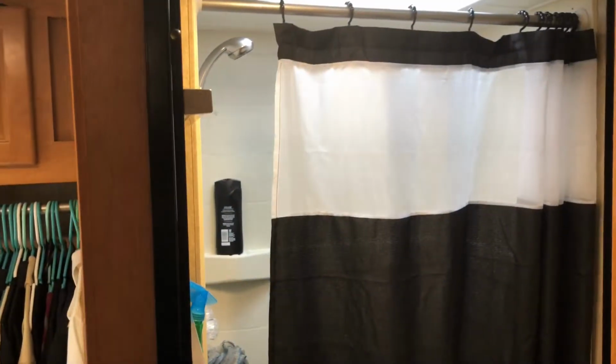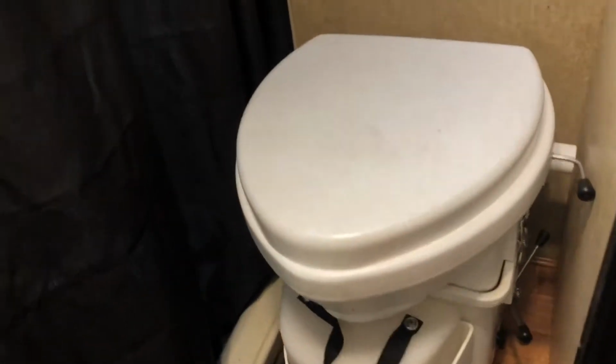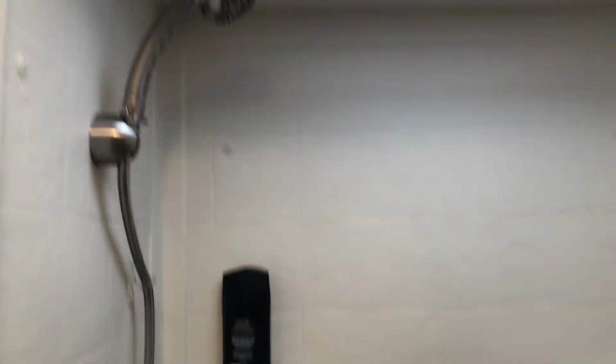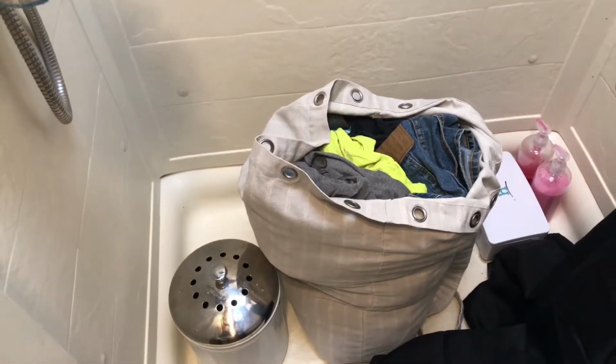And in our main bathroom area, toilet room, we have the shower, and it's not a lot of space to step. We have our Nature's Head composting toilet in here. It's a little bit bigger than a standard RV toilet, and as you can see, we hooked it up yesterday, and there's just not a ton of room, but it does the job. And the shower is a little bit small as well, so we're thinking about doing something with that, but right now it has our laundry basket and our trash can in there.